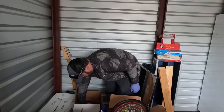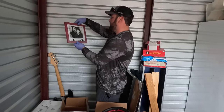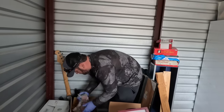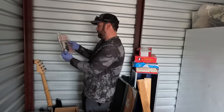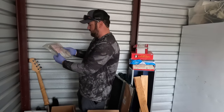Look right here. We got a guitar pick signed from Godsmack. Could have been Godsmack. Whoever that is. You've never heard of Godsmack? Nope. He went to a meet and greet. He met people and got autographs. That's cool.